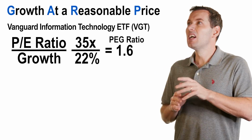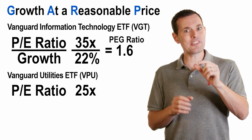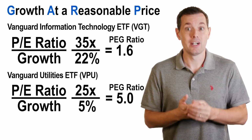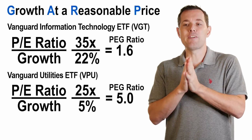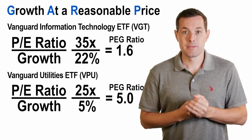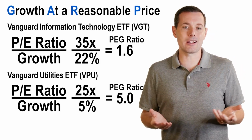We compare that to something like the more conservative Vanguard Utilities ETF. Well, they have a PE ratio of about 25x, a little less than what the stock market is. But their earnings growth is just 5%. So their PEG ratio is about 5. So according to the PEG ratio, it would seem that technology stocks are a better value relative to their growth than something way more conservative like utilities. Now, this makes sense from a growth perspective. If what we're after is growth stocks at a reasonable price, then of course utilities are likely not going to meet that group.